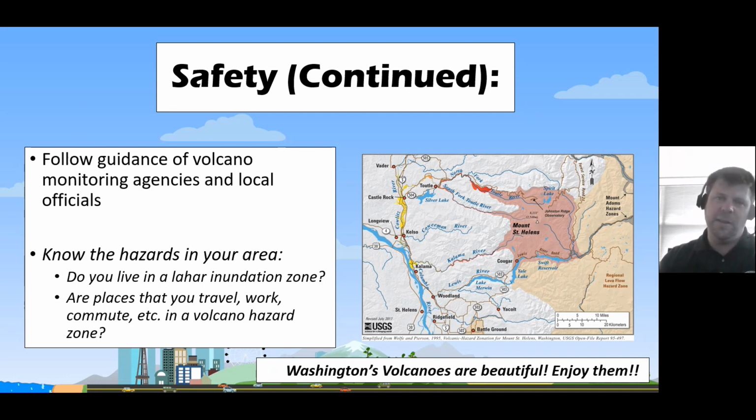If you live in a Lahar inundation zone, you want to know how to get out. If you work or if you go to school or your kids go to school in one of those areas, you want to know how they're going to get out and what that reunification plan is. But if you commute through one, if you travel through one, understand just what those impacts might be on your life. A volcanic eruption doesn't have to send a lahar right through you to impact you.